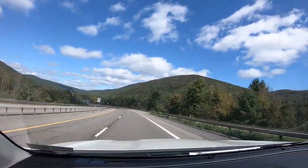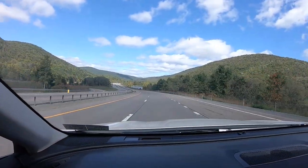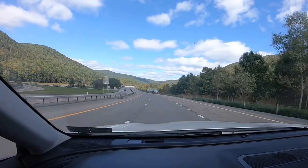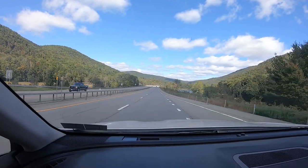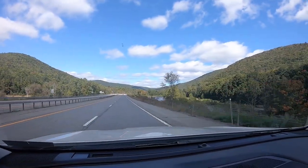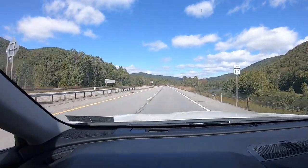Anyways, as you can see, beautiful, beautiful mountains up here. Fall foliage is just starting to pop. Today, before we head to Roscoe, where we're staying for a short little weekend, we are gonna try to fish the East Branch of the Delaware River, which you can actually see right here on my right. This is pretty big water for the Northeast.